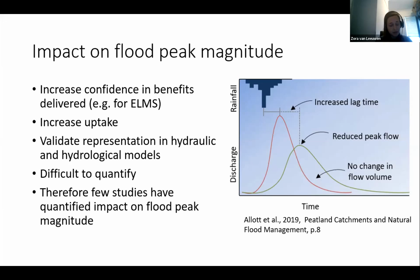There are a few studies which have managed to quantify the impact of placing wood within the channel on flood peak magnitude, but those have used artificial reservoir releases to repeatedly test a channel before and after wood is placed. So in Germany, a 2.3% reduction in flood peak magnitude was found for a 1 in 3.5 year event. And in the US, an 8% reduction for a 1 in 1 year event.